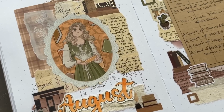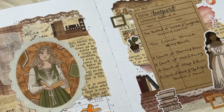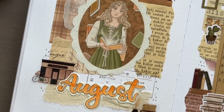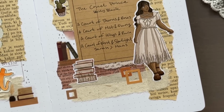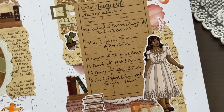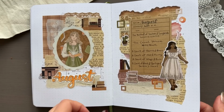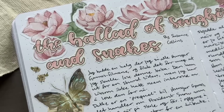I actually really like all of the spreads that I made this month. I think what really helps me enjoy my reading journal so much is the lack of pressure. There is no formula that I have to follow. I just do whatever feels right. It's completely free from any type of pressure, which is really nice.